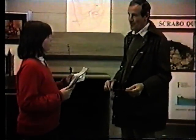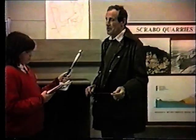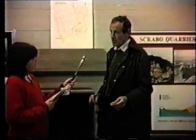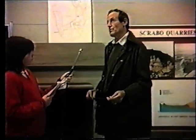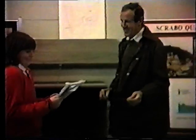What age is the tower? Well, if you consider the tower was built in 1857 and we're now in 1986, if you subtract one from the other, I think my calculation would make that 109 years. Can you check that? No.